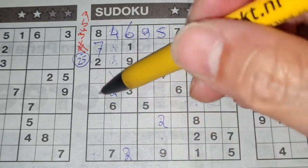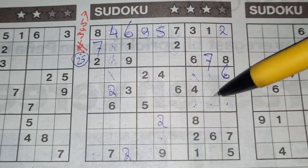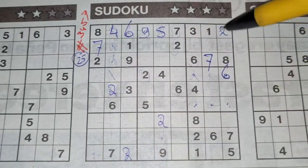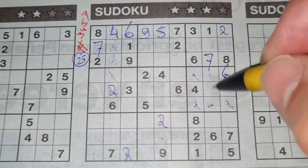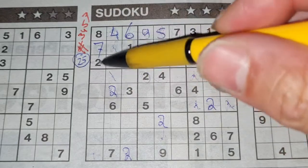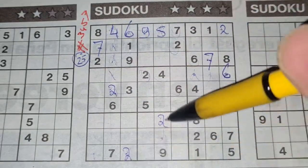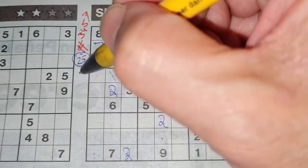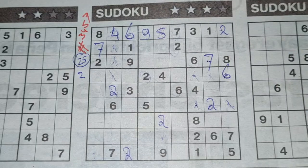2 in this row, 2 in the middle row. So the row below, the only 3 places for the 2 should be here, here, or there. We see that 2, no 2 there. Here 2, no 2 there. The only place for the 2 should be here. And all the 2's are used. I can see digit number 2, digit number 1, number 2. All right.